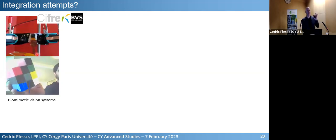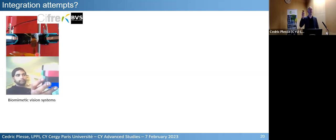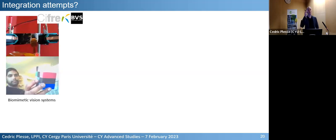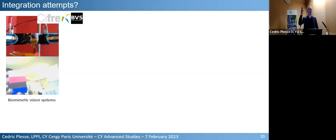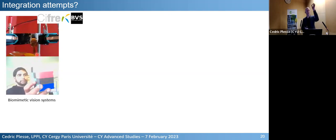To mimic the vision system: when you are looking at an object, what you always do is put what you are looking at in the center of your vision, because this is where you have the high resolution. The idea was that the camera is seeing an object, in this case, the blue color.